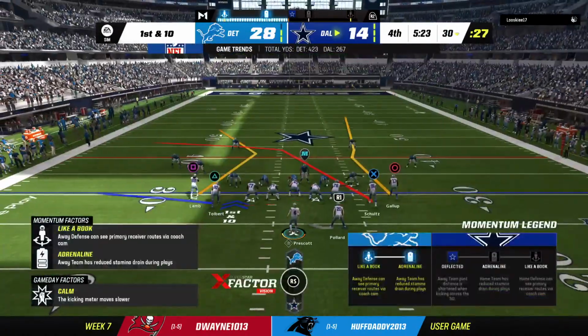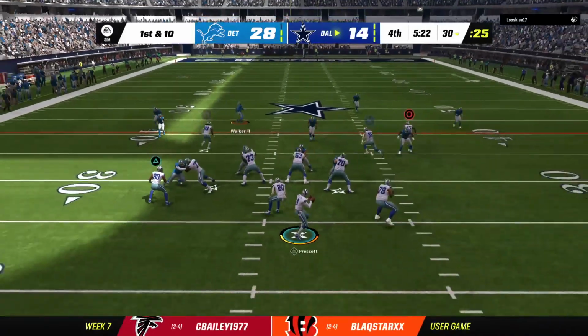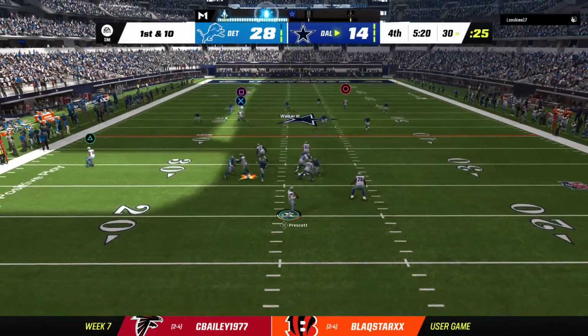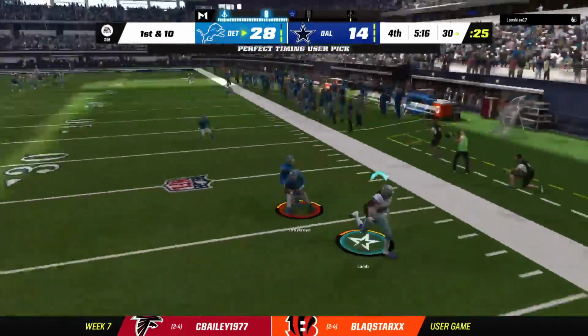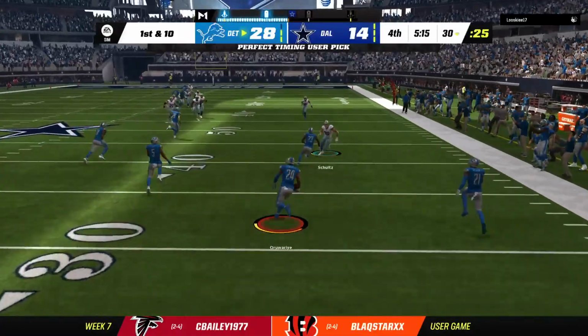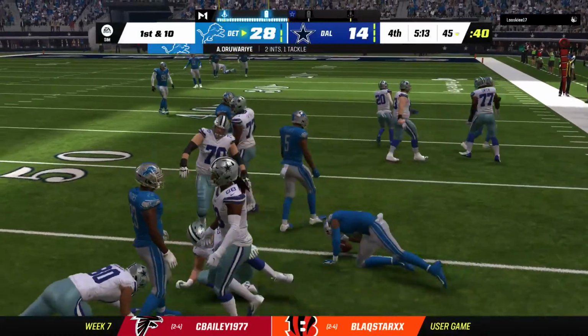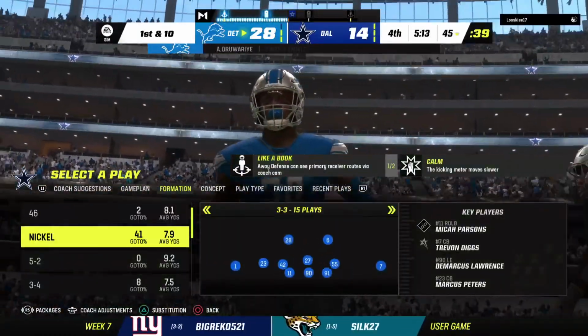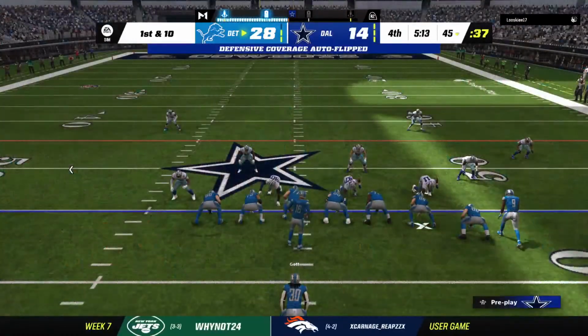About set for this next drive by the Cowboys offense. They are looking to make a bit of a 180. They are sputtering right now. And frankly, I think it's time to call your playmakers together. And my goodness, another interception. Picked off by Amani Oruwariye. And the Lions will have solid field position here as they take over at their 45-yard line.